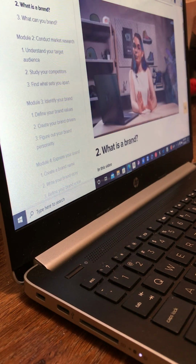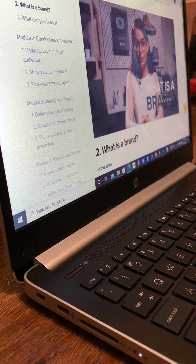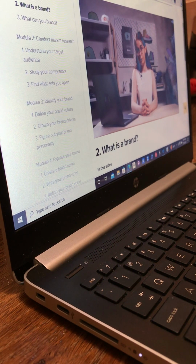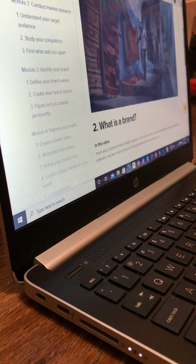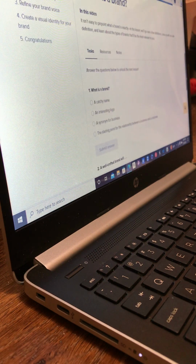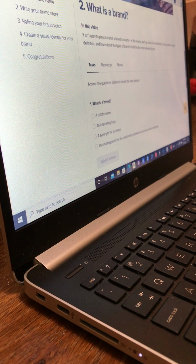Alright, let's start with the basics. Before we get into the details of how to create a brand, we should answer the question, what is a brand? A brand is an elusive concept, so there are many answers to this question. A brand is a promise you attach to your product or service. A brand is a memory jogger of who you are and what you can do for the customer. A brand is the image people have of your company or product.